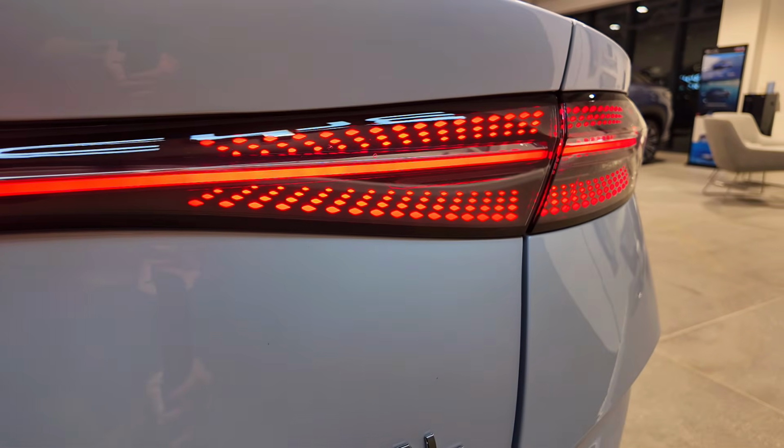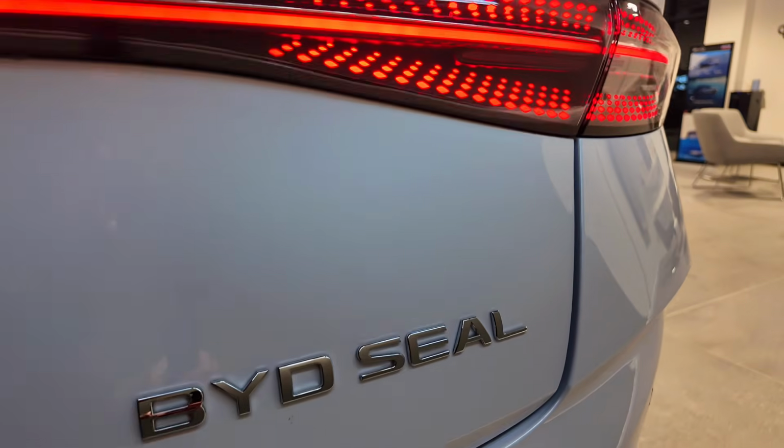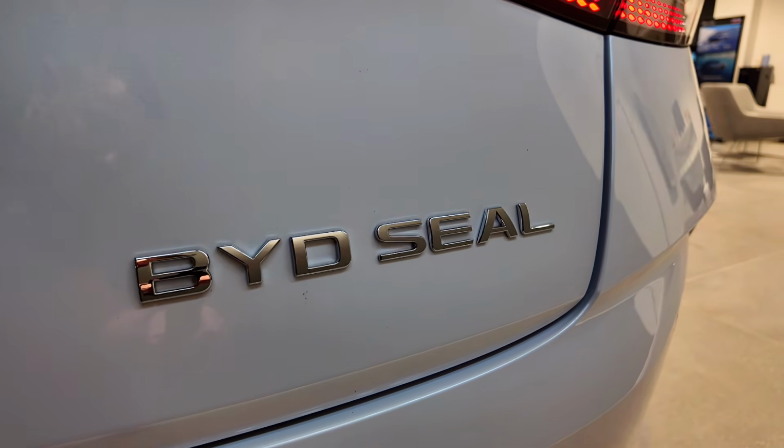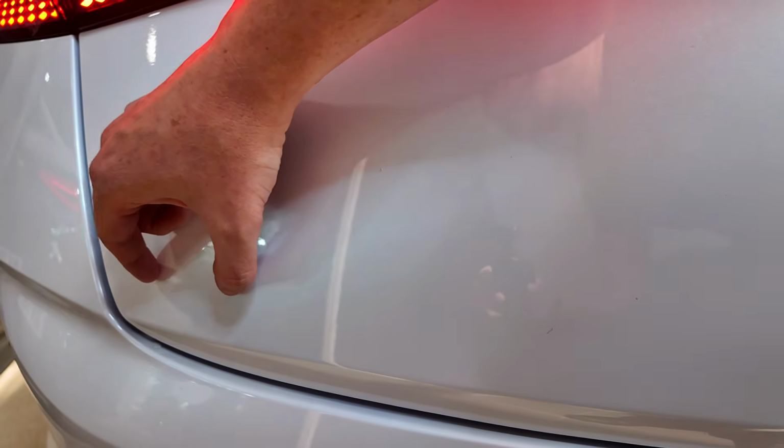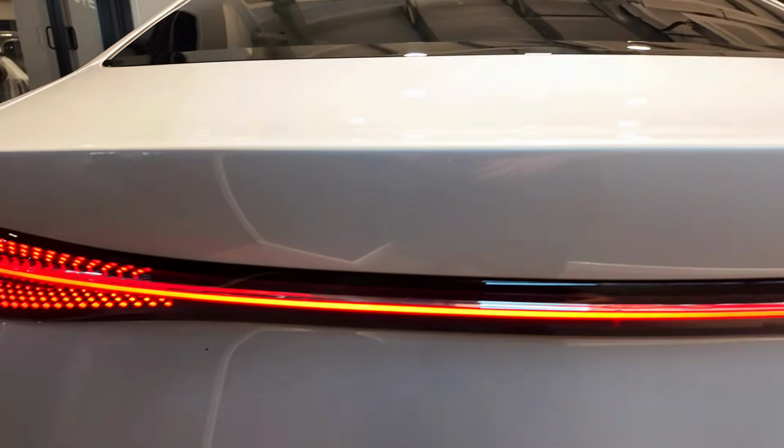That gives you a lovely presence at night time. It looks absolutely fantastic. Now with the Seal, you're going to get the BYD Seal badge on the back, and if you go with the Excellence, you'll get a second badge, which is going to say 3.8, and that's to indicate that it can do 0 to 60 in 3.8 seconds.